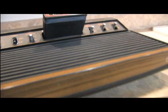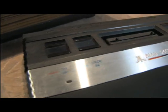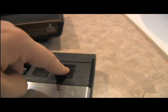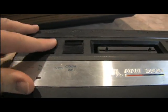The Atari 2600 Junior was released in 1986 and is more or less the same as its big brother. Has the buttons on the front for reset, game select, black and white and color television, and the on and off switch.